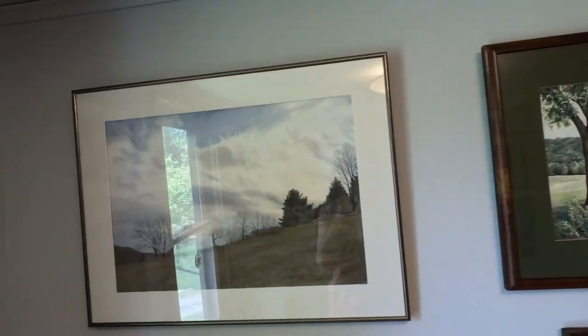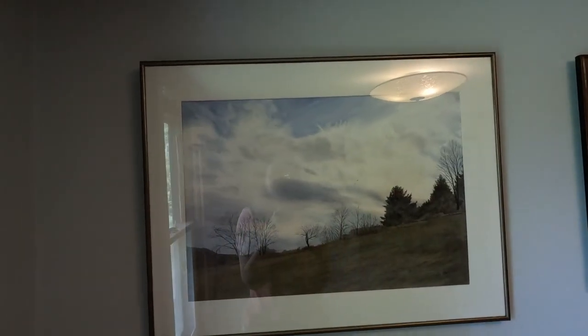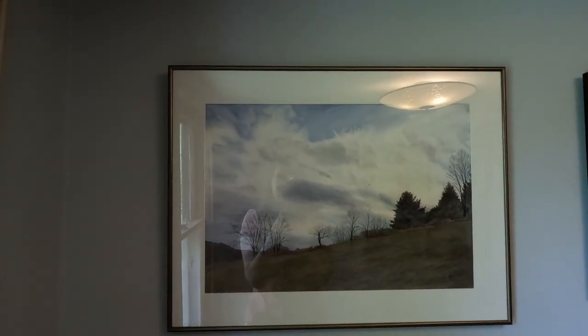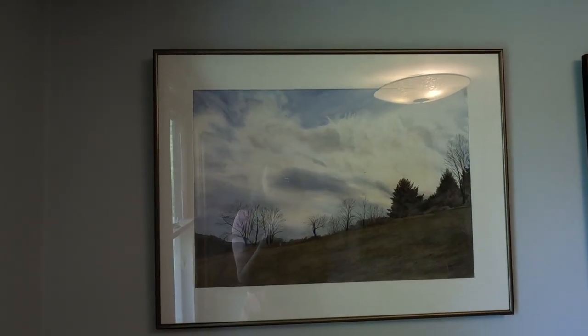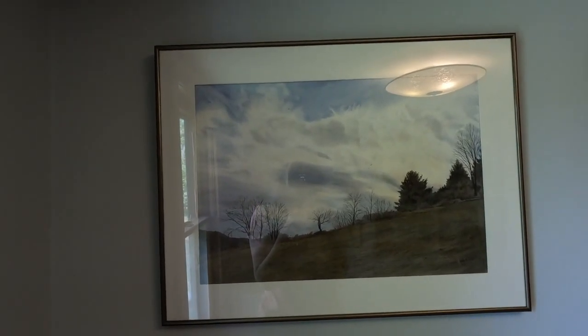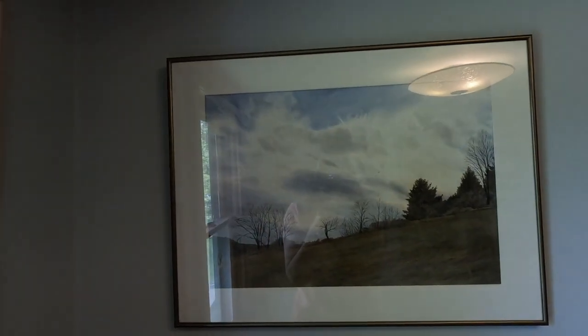And this is one of my favorite paintings. It's called October Wind. It's been in storage for years now. I'm extremely glad to still have it. And it just has a lot of feeling and memory.